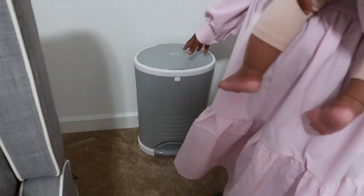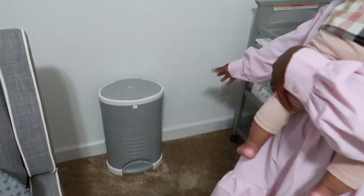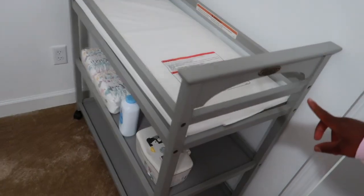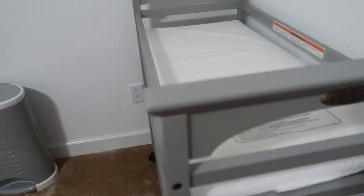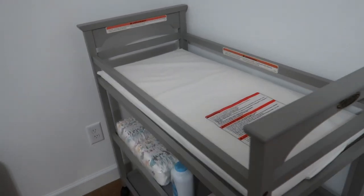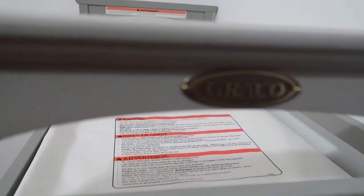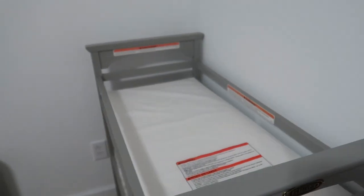Over here we have a changing table and a diaper trash. Looks great. And here is where we change her. We just love the color. It's Graco. Show them, babe. It's Graco, gray and white. Great company to use. Quality products, right, guys? Fits with the theme.